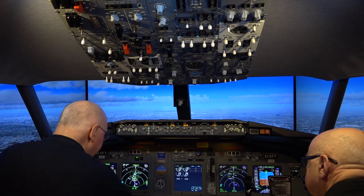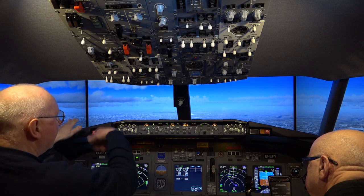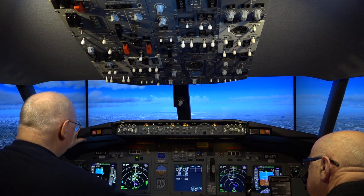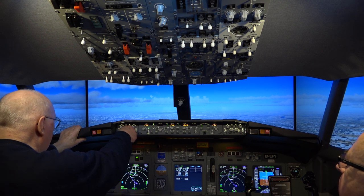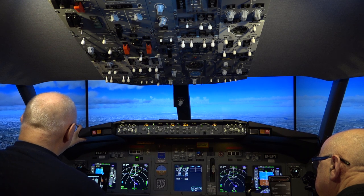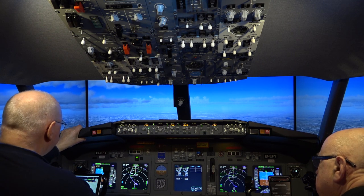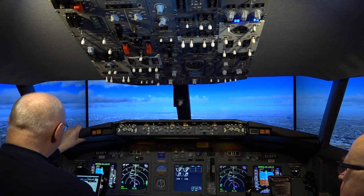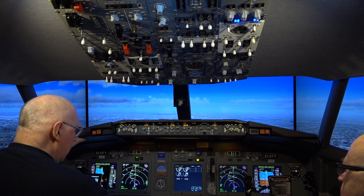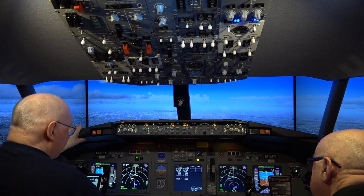Now, I've just been told the drag is required, so there's the spoilers, you see? They're now sticking up like that, and they're slowing me down, because that's what I need to do, I need to slow down. Okay, go flaps one. And that will slow me down even more. See, it says here, drag required, so I'm putting on the drag.